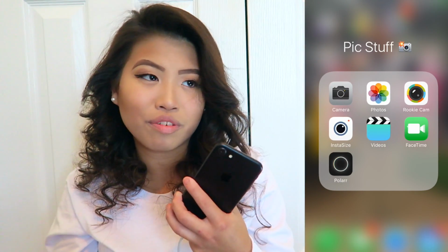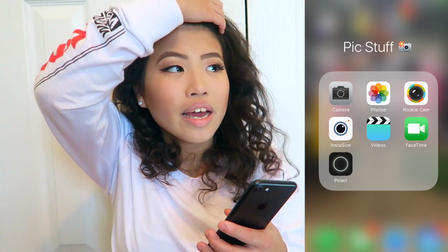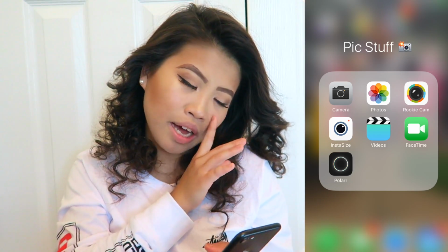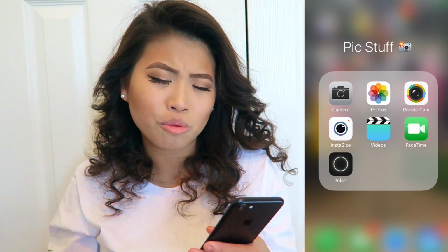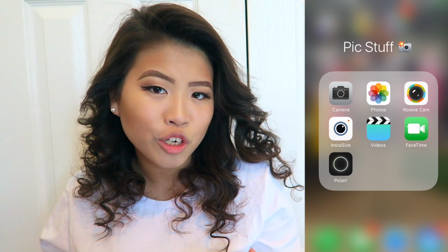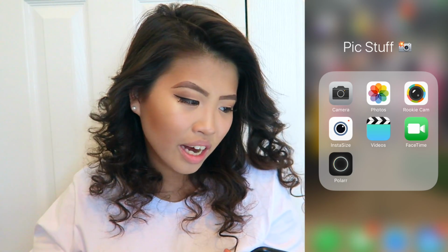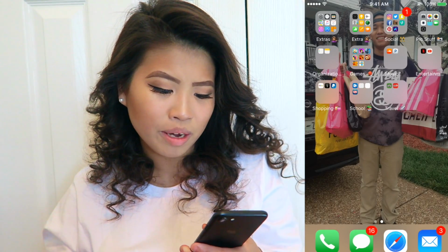I did just get this new phone, and unfortunately something went wrong with my iCloud, and it didn't back up any of my pictures and stuff, but I had it all saved on my computer, so I wasn't really too mad about it. I know I can transfer it from my computer, but I never really decided to, so I wasn't really concerned about it.